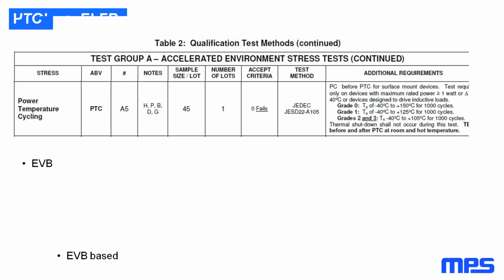Power temp cycling is where you do power on, power off cycling, at ambient temperature, and I listed down here EVB. One of the things that helps us on operating life, early life failure and power temp cycling is that we use an evaluation board approach. At my last company, we would do things based on a standard socketed board with a little driver on the outside. But at MPS, we use an evaluation board to simulate the customer environment, the typical environment.